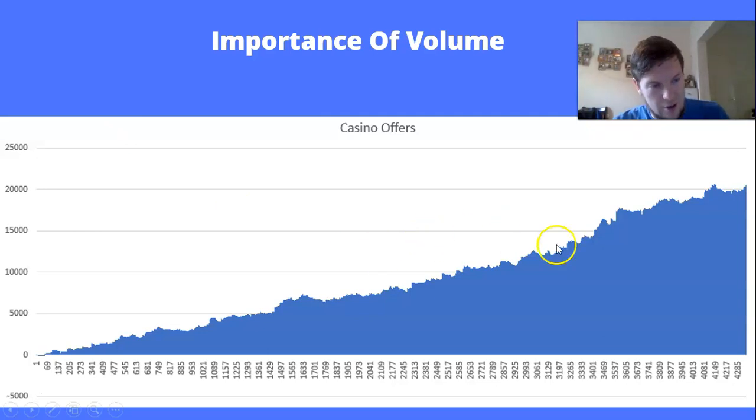So you can see I've done a total of 4,285 offers, and you can actually see at the start that I did lose for the first 70 offers, but after doing 4,285 offers, I've made just over £20,000 now. So it does work. You've just got to stick with it. You've just got to grind out the offers, and there's still quite good money to be made from doing casino offers.